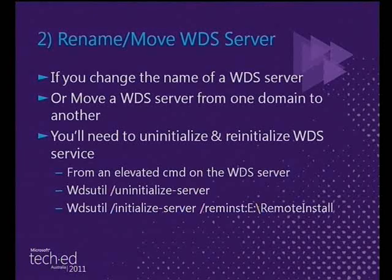All right, so the number 2 issue you can run into: if you rename a WDS server or move it from one domain to another, you'll have to uninitialize and reinitialize the WDS service itself. And this is how you do that. From an elevated command prompt, this is our WDSUTIL utility, tell it to uninitialize server, and then initialize the server and the name of the folder where you're storing all images. Should kick it off and be happy again.